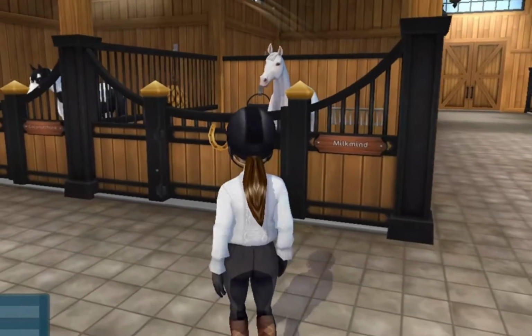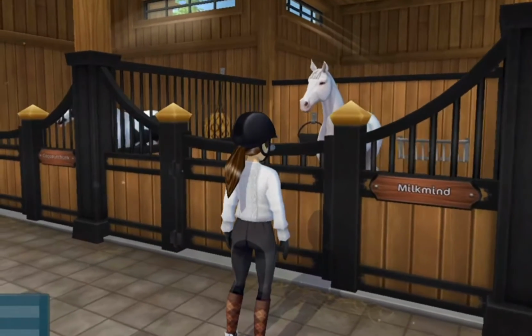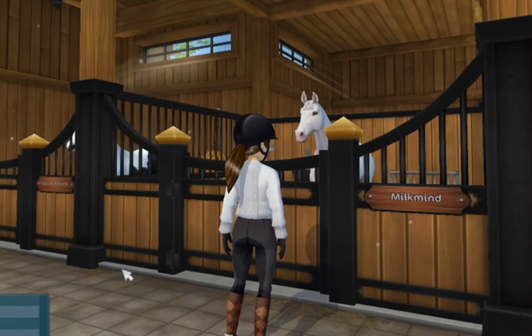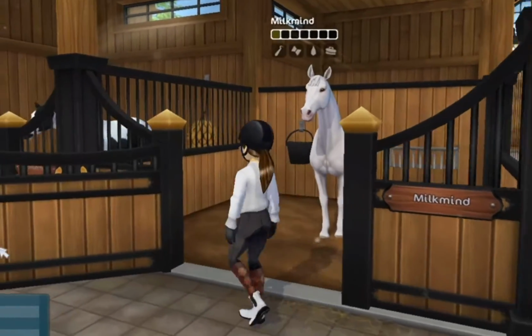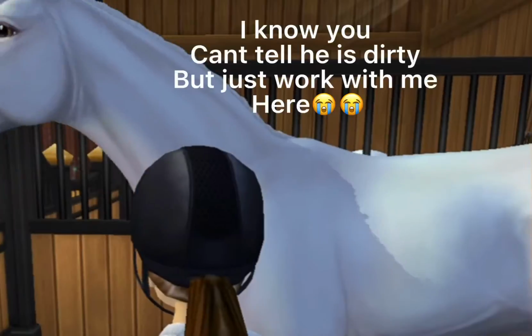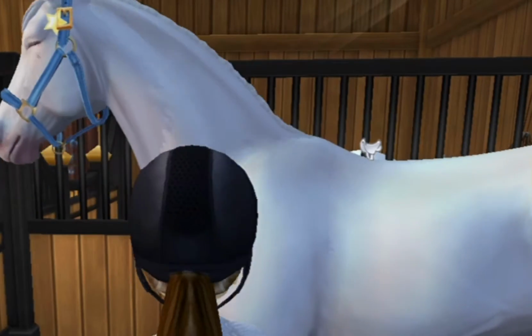Now that we are walking over to Goose's stall, I was just going to introduce you guys to him. Goose is a 7-year-old off-the-truck thoroughbred and I do eventing with him. He is a gray, so today I will be giving him a bath before our ride. Normally, I don't give my horses baths before rides, but he was just so dirty, I had to.